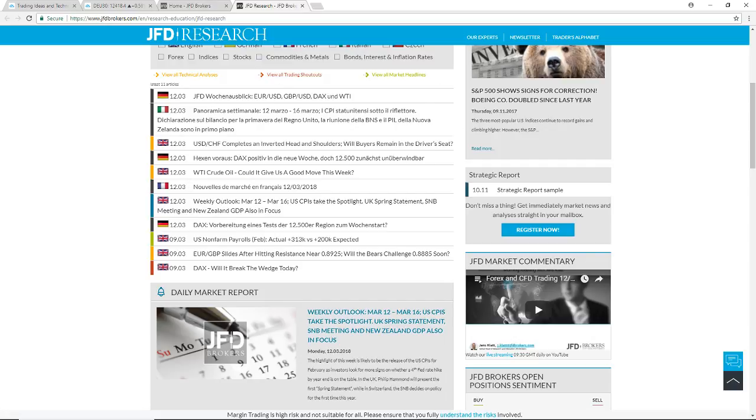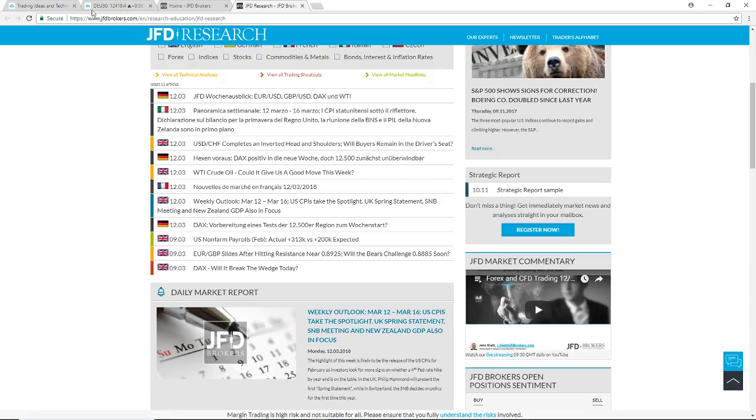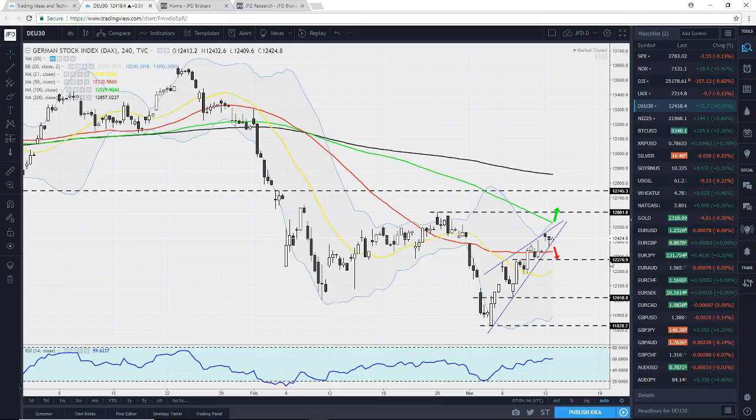So, okay, let's jump into the charts then. The first one that I really wanted to have a look at is the DAX, the German DAX. Yesterday we had a bit of mixed trading here. It initially was going up, but then it decided to drop, and then by the end of the closing day for Germany, it went up again.